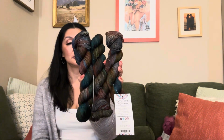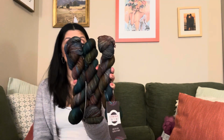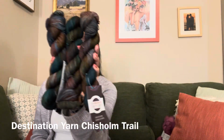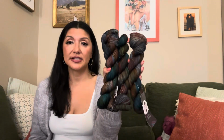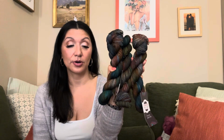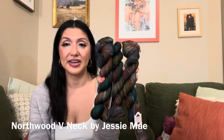So next thing that I purchased is, I was so excited, and everybody, this sold out so fast, like every day. So Destination Yarn is a company that I've gone to every year and pretty much buy their yarn every year. But this fingering weight yarn, and I mean, just look at the depth of the colors in there. This is the show colorway this year, and it is called Trism Trail. And I mean, it's so moody and fall, and I just love these vibes for it. So what I'm thinking of making is the Northwoods V-neck.